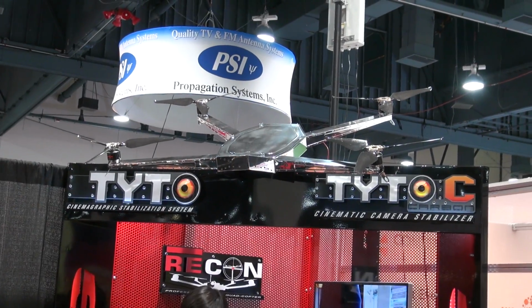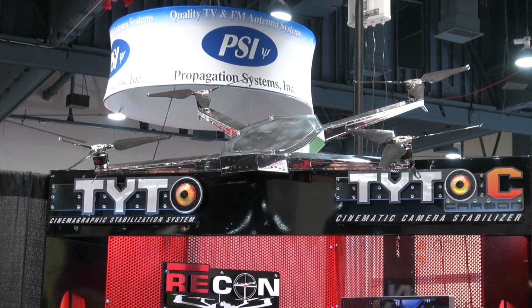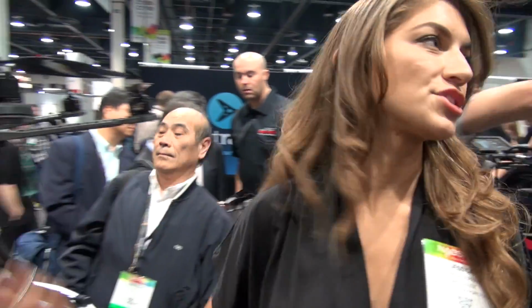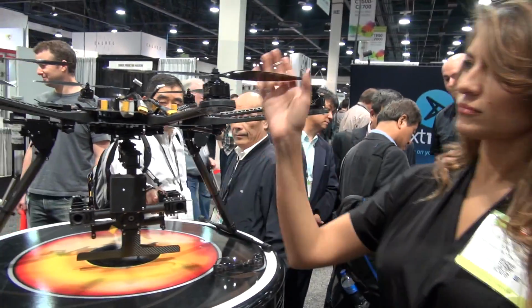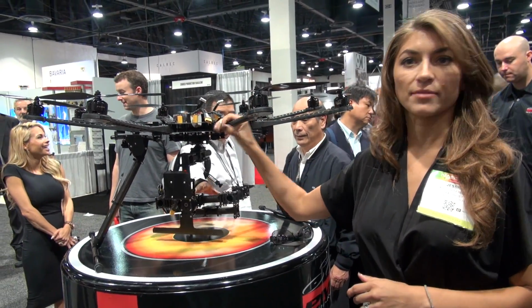Tell us a little bit about this one here. What's this called? I call it the mother load. This is a custom build, so we don't actually have these in stock, but we can make anything. This has kind of been the hit of the show so far. Okay, so eight blades, eight arms, all carbon fiber, extremely durable.